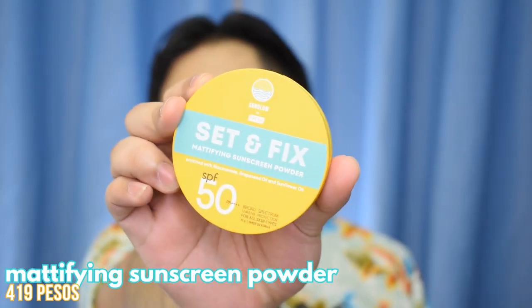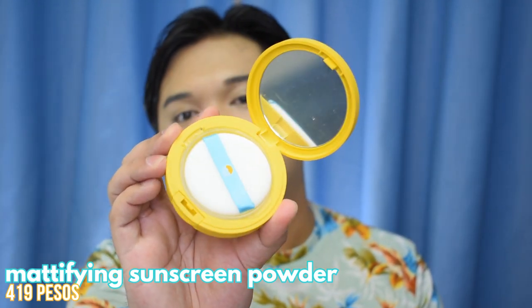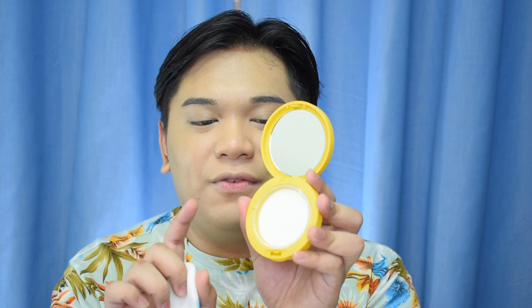So for the next product which I'm going to test out, this is the mattifying sunscreen powder. It has this compact over here. I'm going to show you. Look at the packaging. Oh my god. Ganda ng packaging. Oh my gosh. Gagamitin ko yung puff, guys, kasi feeling ko pag nagamit ko yung mismong powder, magkakaroon pa ng white cast. Meron na akong parang gray cast eh, considering that this is the tinted sunscreen and nakatapat pa ako sa ring light. And it has a flap of plastic cover.